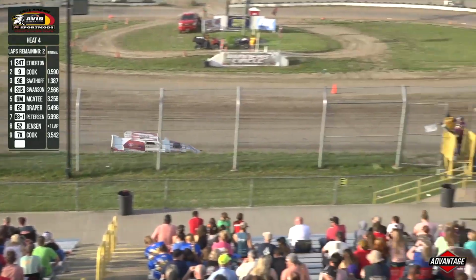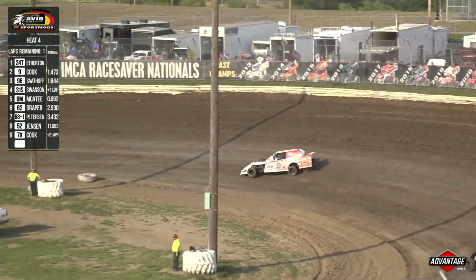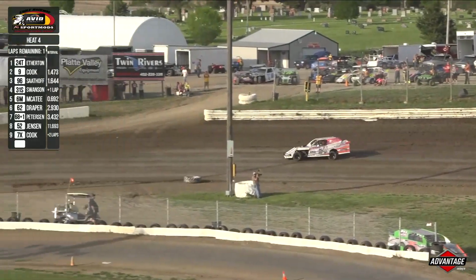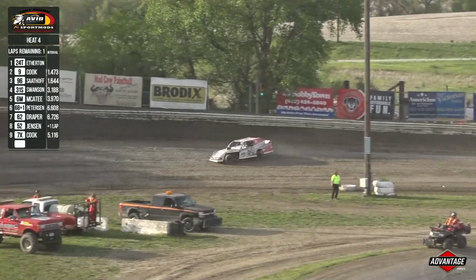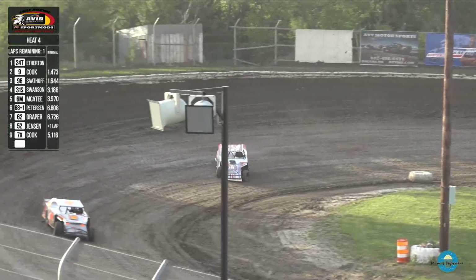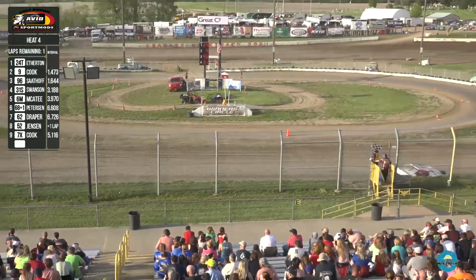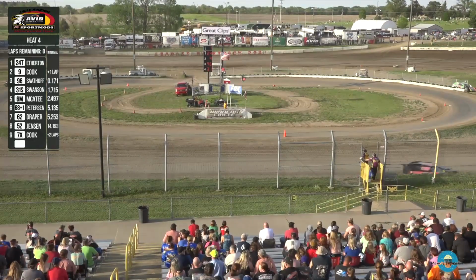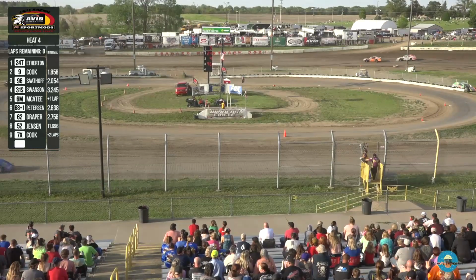And now Cook has company. Here comes Sadoff with 1 to go. Tell you what, if your last name's Sadoff and you got a 96 on the side, you are fast so far this year at Eagle Raceway, and Gary no exception. As they go through 3 and 4 one final time, it'll be Tommy Etherton picking up the win. Amber Cook second, Gary Sadoff third, and Jacob Swanson will round out your top 4 cars.